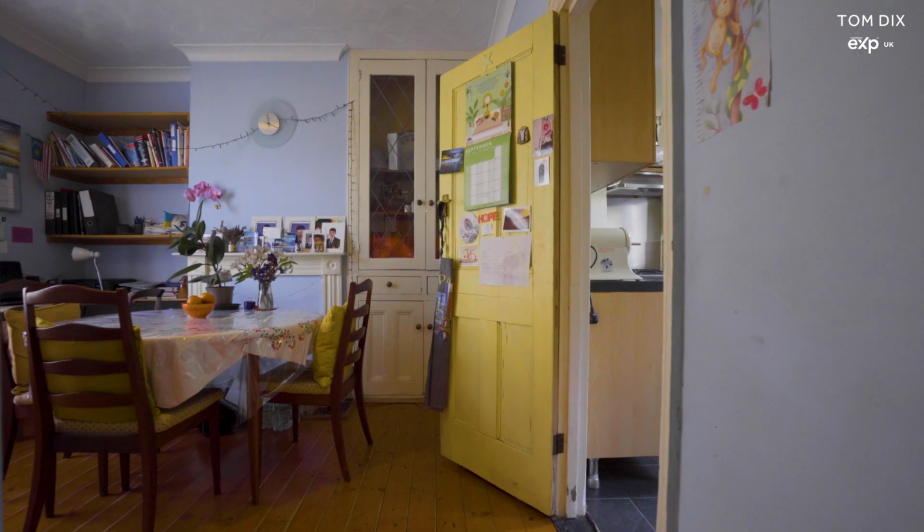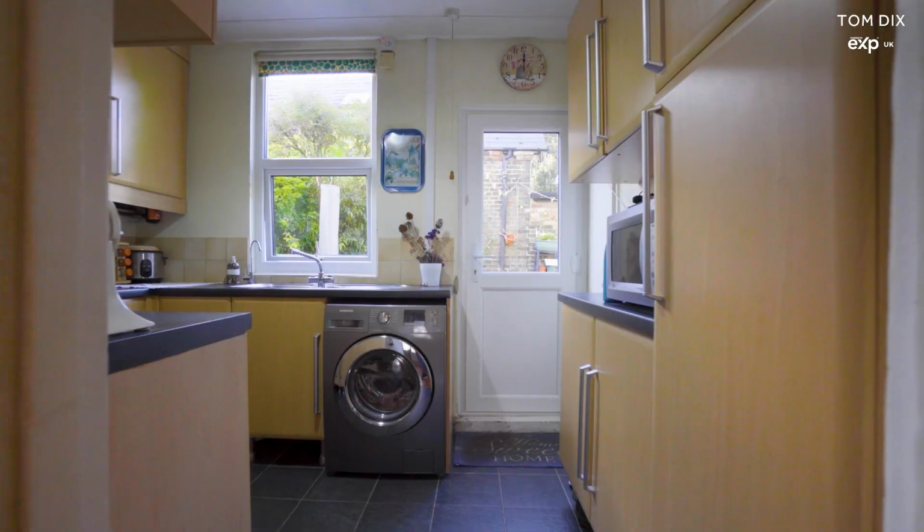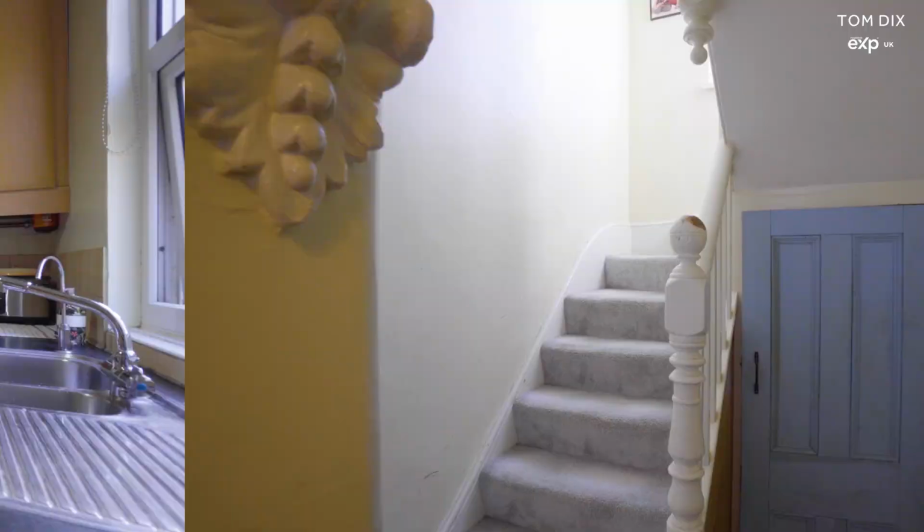Inside, the property has a very versatile layout, boasting two separate reception rooms. And as you can see from the room here, there's ideal potential to knock this wall through behind me to make a lovely open plan kitchen diner, which looks out over the garden.